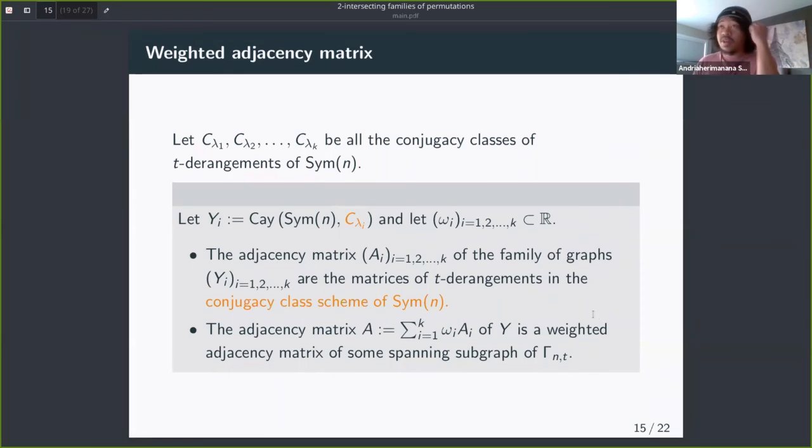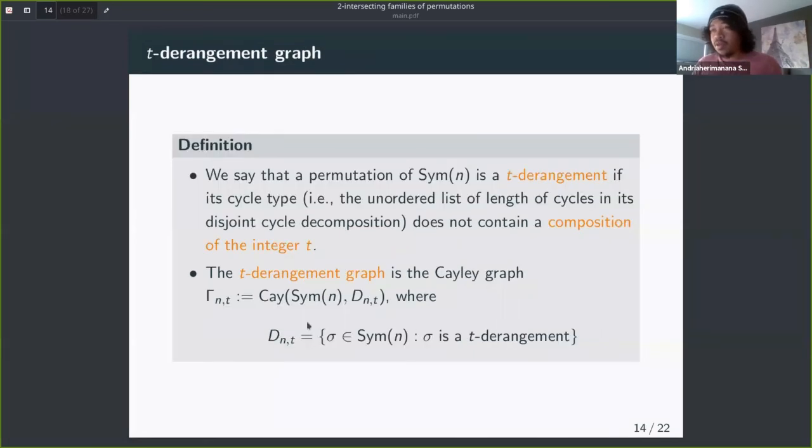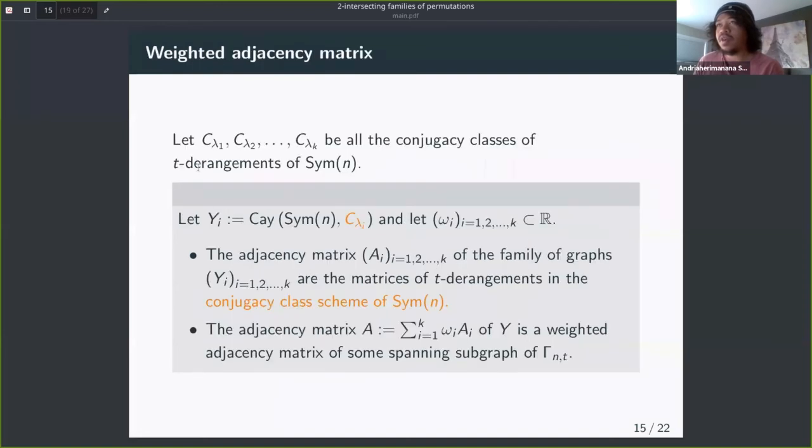Okay, so what we want to do is find some spanning subgraph of gamma n2 that has independence number 2 times (n-2) factorial. To do that, we use a weighted adjacency matrix.